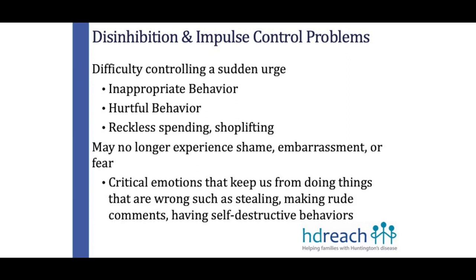Part of the contributing factor that underlies this, again, as this brain disease is affecting the multiple parts of the brain, people may no longer experience the core emotions that many of us experience: shame, embarrassment, or fear. Those socializing emotions are critical. They can keep us from doing things that are wrong. They keep society functioning. They keep us from stealing, from making rude comments, from participating in or engaging in self-destructive behaviors. And so a lot of those normal limiting factors are eliminated. And because of that, people express these behaviors, and they seem and indeed may be out of control. This is a real challenge and something that we can help.